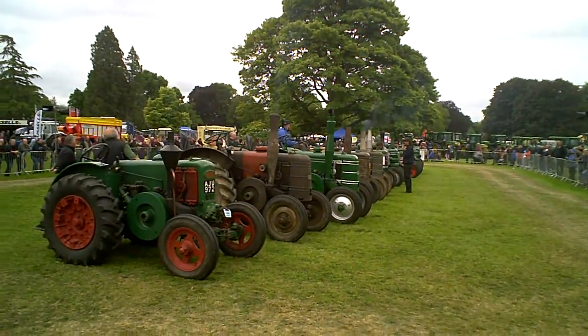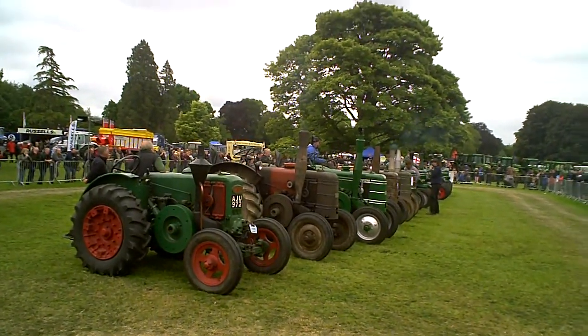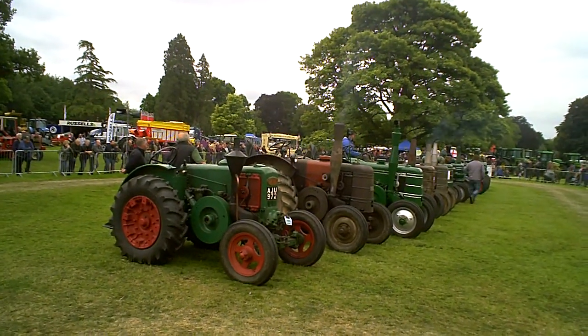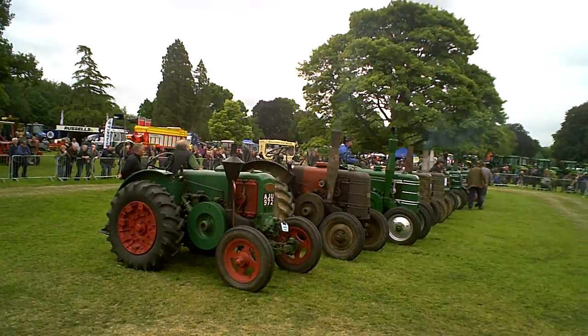And I'm going to see if I can get hold of a starting handle. Has anybody got a starting handle we can use? So this is the ignition key for this particular tractor.